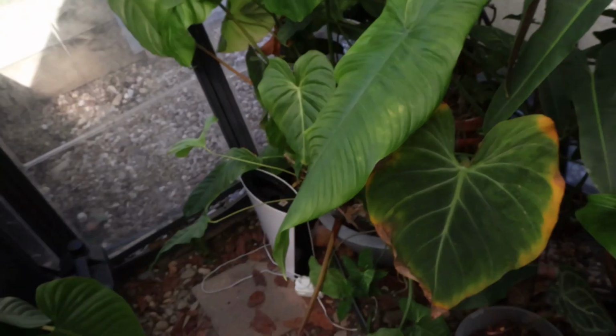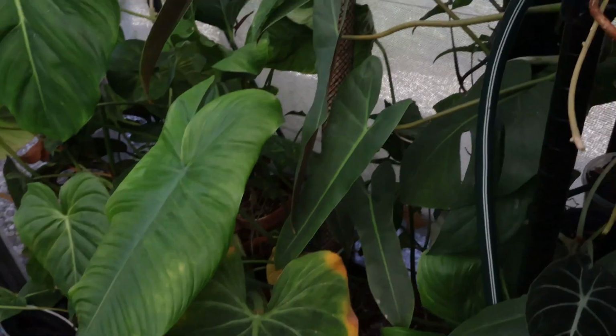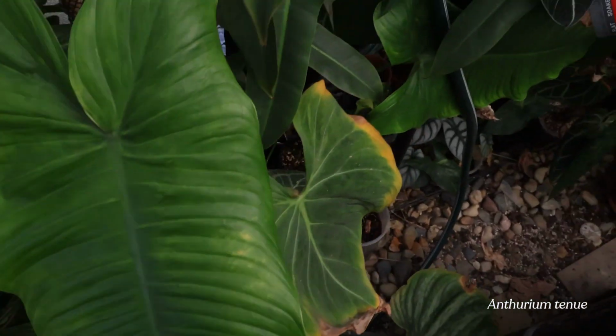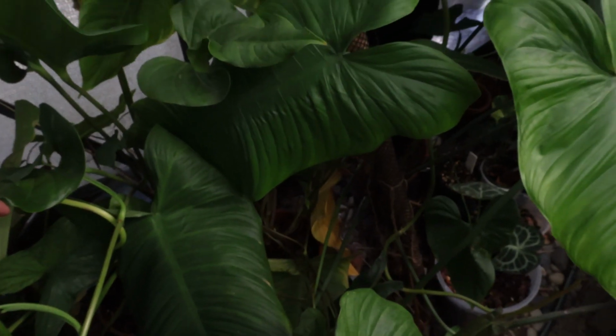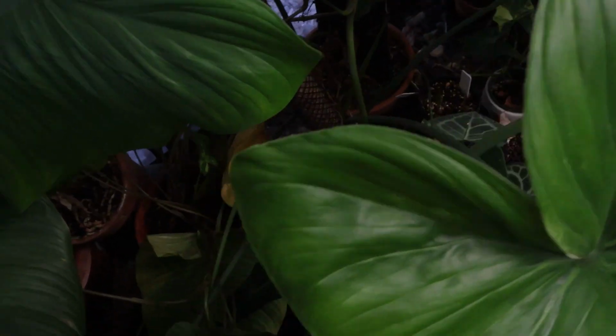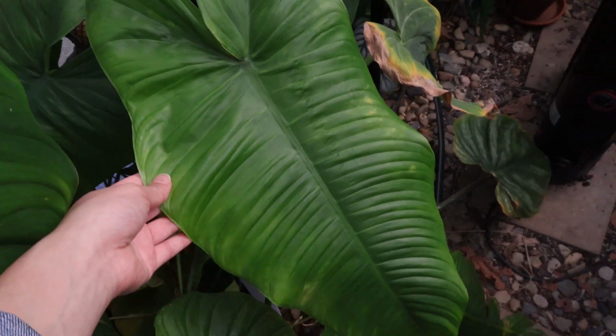Anyway, so what's next? What shall we do? I think it's time for me to start sorting out the greenhouse. So I'm just going to put you guys down. Oh, actually, before I go, I totally have to show you this. So this is my beautiful tenue that is absolutely huge, but also hopefully you guys can see that it is leaning.